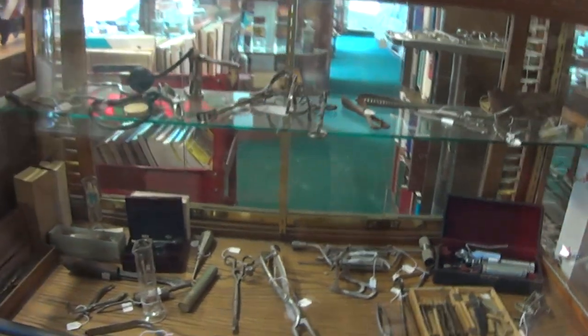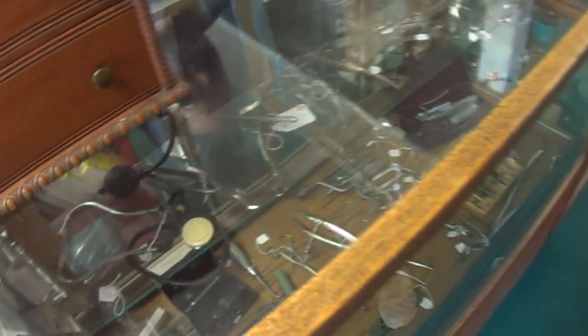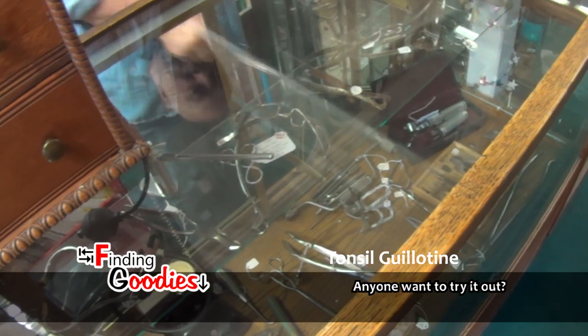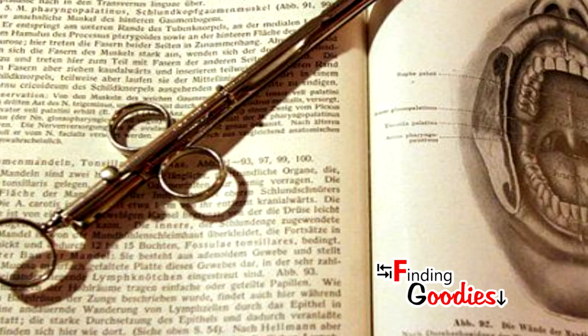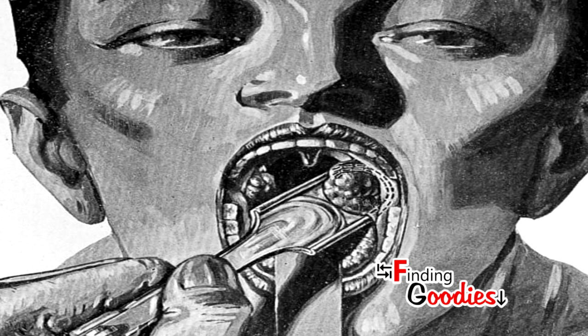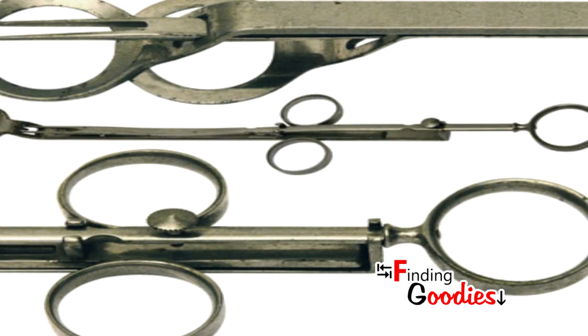I should show you this, because it's so much fun to show off. This is called a tonsil guillotine. A tonsil guillotine was used to remove the tonsils in a procedure called tonsillectomy. Removing the tonsils was a treatment for recurrent throat infections. This was popular in the late 1800s, and fell out of favor in the early 1900s due to the high numbers of people who experienced heavy bleeding and recurrent sore throat.